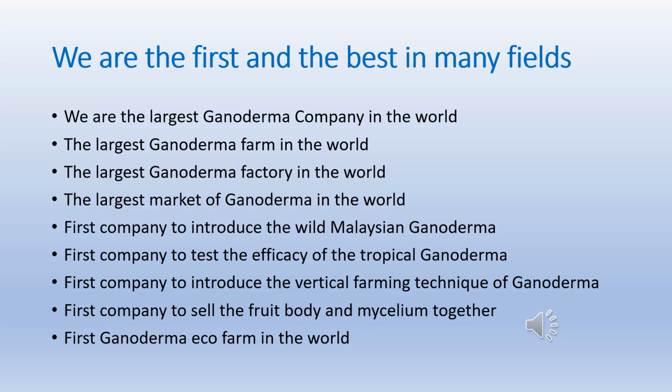Then we are also the first company to sell the fruit body and mycelium together. DXN, we believe in macro: anything better, we take it together. Just like you take the whole wheat, the skin together. So in India, when we want to take millet, we tell them we take the millet with the skin. We do not polish the skin. And of course, we are the first Ganoderma eco farm in the world. So there are so many firsts in the world.